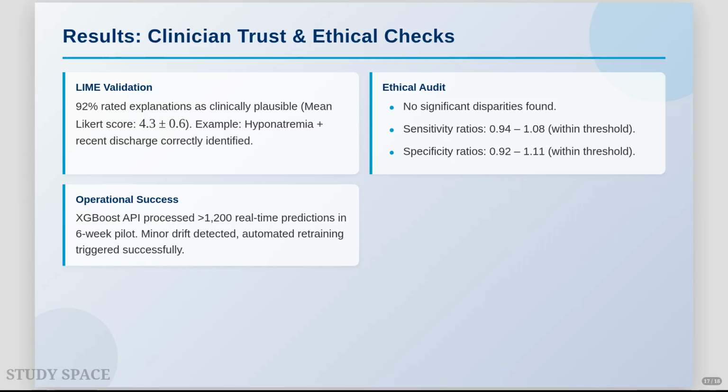Does this model actually make sense to doctors? We showed them the LIME explanations for individual patients, and they agreed overwhelmingly. Doctors said the reasons provided by the model were clinically plausible. For instance, for a patient with heart failure and low sodium, the model correctly pointed to those factors as the main drivers of their high-risk score, aligning with what doctors expect.